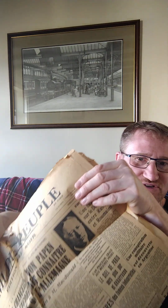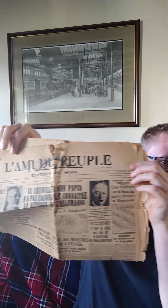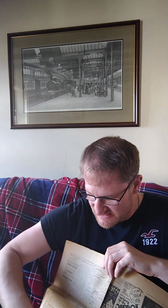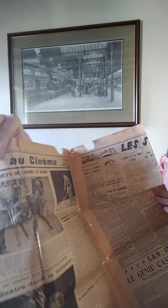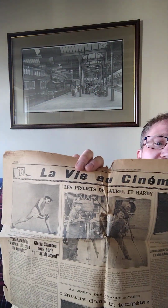So just starting off with this one, this is a really old part of a newspaper. This is an old French newspaper from 1932, so this is proper old and really delicate to handle. So what I'm going to do is just see if I can open this up and just turn this around, and then you can see the picture there with both Laurel and Hardy.